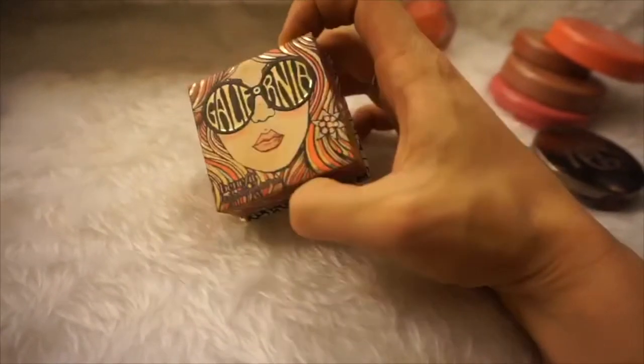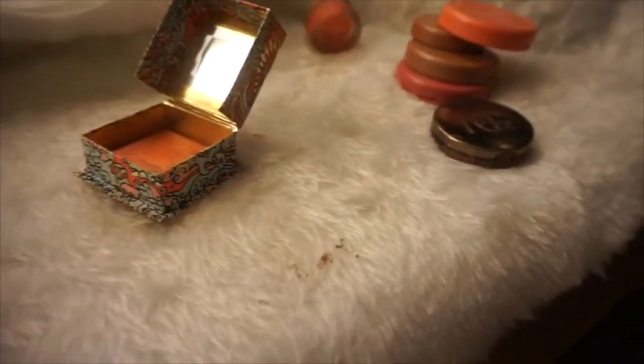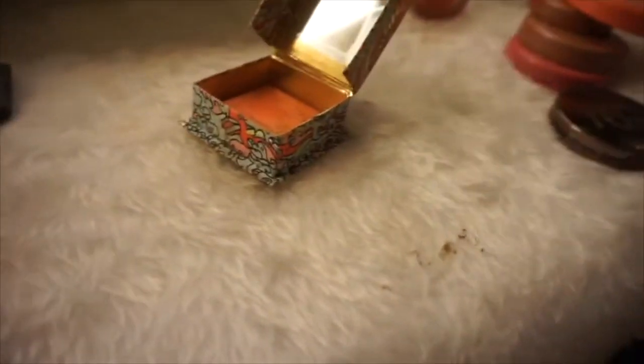California by Benefit, which is a relatively new product I really like and I use a lot. It's like a goldy, peachy, oh wait, the exact same thing as this one, basically. Is it? Yeah, it's literally almost the exact same thing. Alright, so I'm going to keep this one and get rid of the Clinique one. My goodness, it's literally the exact same shade.